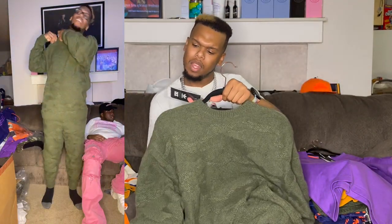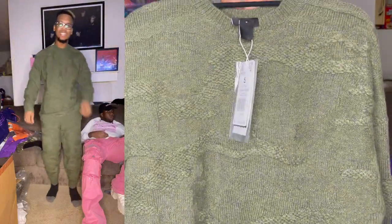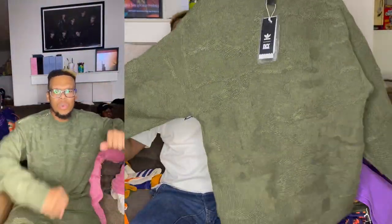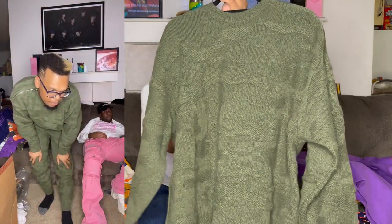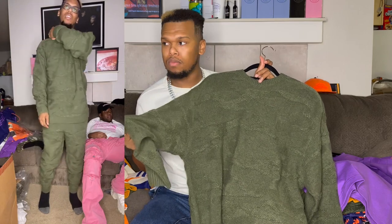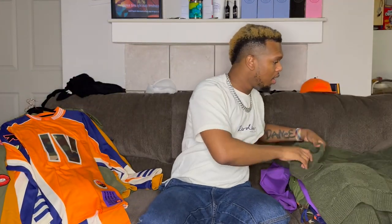It's cute. This was $180. Yes, the top was more than the pants. It's $180. I believe I got it in a size small. It's cute. It's warm. Same thing with the camo feel. I'm not going to really go much on this. On the inside, it's just really warm and really nice, honestly. I just spent a lot on it. Am I going to wear this? Maybe. But it's cute.